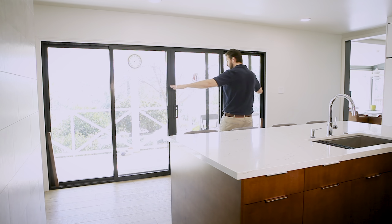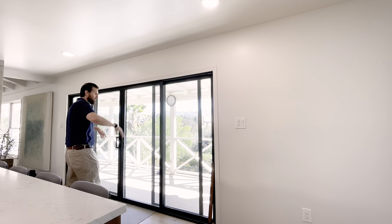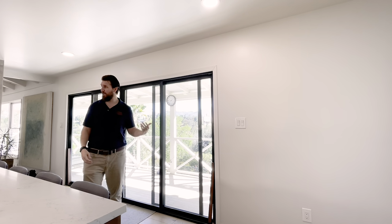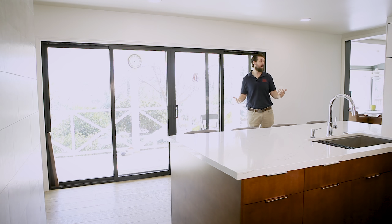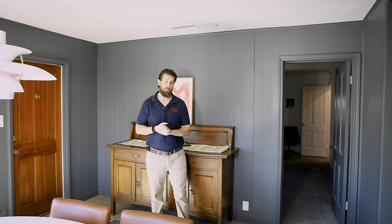And you get the four big panels, you get that whole view and that whole space, whether you have just a really beautiful yard or a beautiful view like we have here. You get that whole space brought inside of your house, which makes the house feel a lot bigger, a lot more open, and a lot more modern. Another fun and challenging part of this project was this paneling.